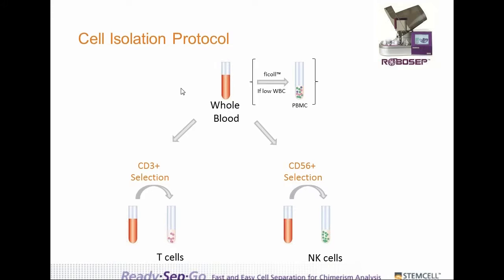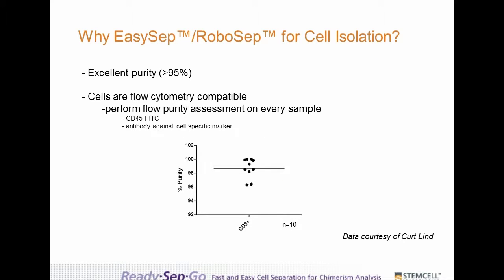At the moment, they split their sample and isolate either T cells or NK cells, either directly from whole blood or from the PBMCs if the white blood cell count is low. Kurt likes the EasySep RoboSep system because it gives good purity. Below is some purity data kindly provided by Kurt from 10 individuals, and as you can see, purities are all above 96%. In addition, the cells are flow cytometry compatible, which is critical for this group as they assess purity on every single sample.